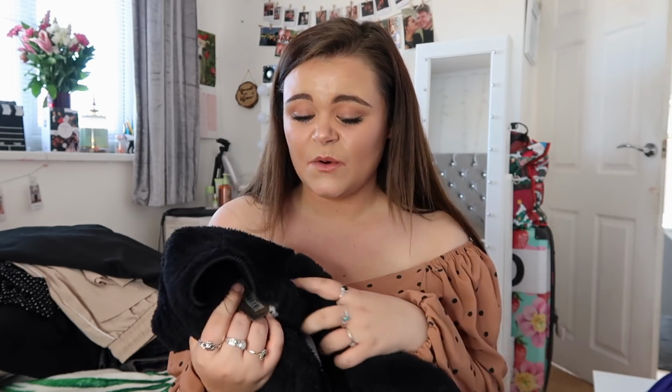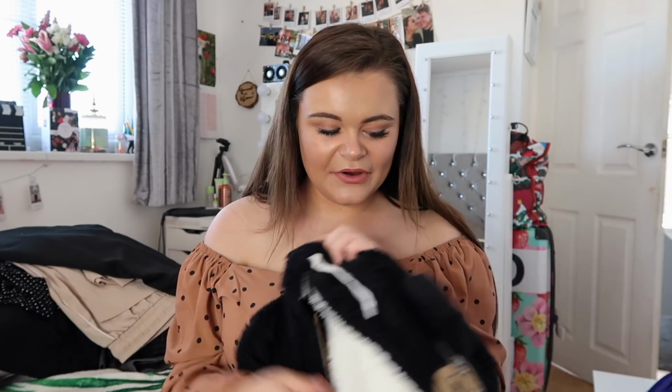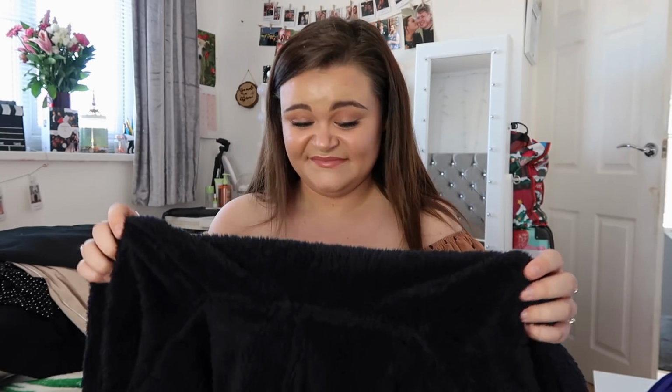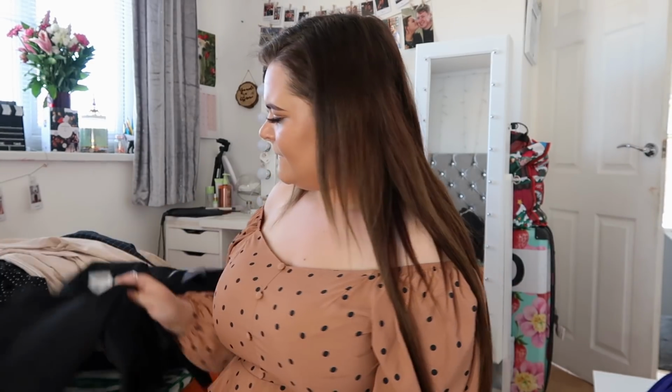So, yeah, not the biggest lover of the gorilla on the top. It makes us look a bit childish, but I mean, it's still a really soft hoodie, so I'll definitely wear it around the house. But unfortunately, I probably wouldn't be going anywhere with a gorilla on the top of my head. But nonetheless, for a fiver, it's dead cute. And if you've got a little kid who likes gorillas, a fiver, I mean, you can't complain, can you?